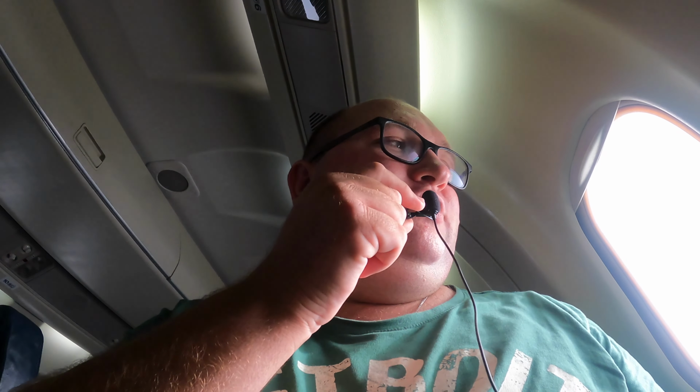Pretty comfy flight. I was worried that this might not be the most comfortable. I've flown on this one's sister ship, and it was horrendously uncomfortable with these weird sort of slimline seats. But these seats are fantastically comfortable. I'm not sure if Rex have maybe put these in because they're consistent with what the rest of the Rex fleet have.